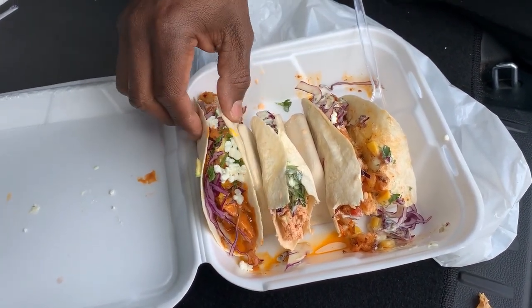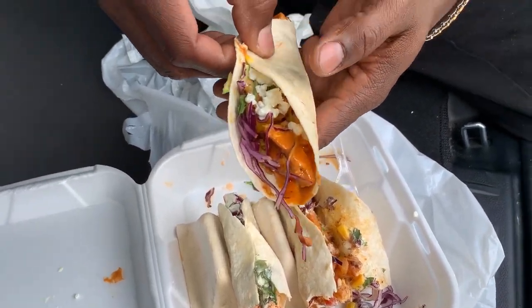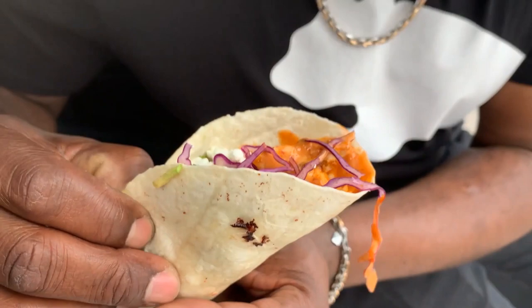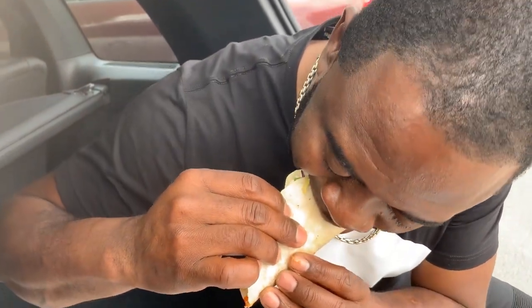So the last one, guys, is the mahi-mahi. Mahi-mahi. Don't go be messy. So don't dress up. Guys, I give this dish right here, to be honest, it's a 10 out of 10 in my book.